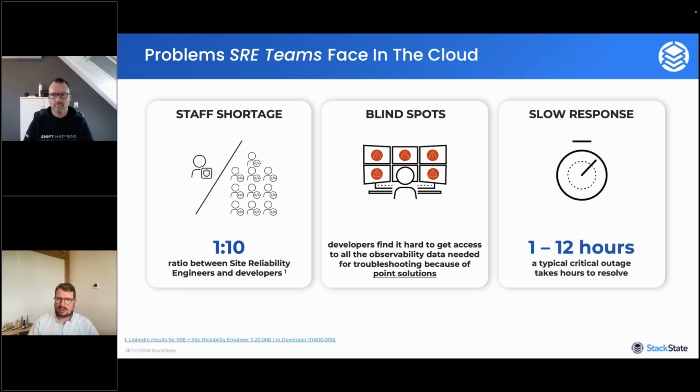What that gives in the end as the biggest problem is that we have slow responses. It takes typically between 1 and 12 hours to have a typical critical outage being resolved. And that's because you first have to see what's going on, so you have to detect it fast enough. In most cases, that's quite okay. Not in all cases.